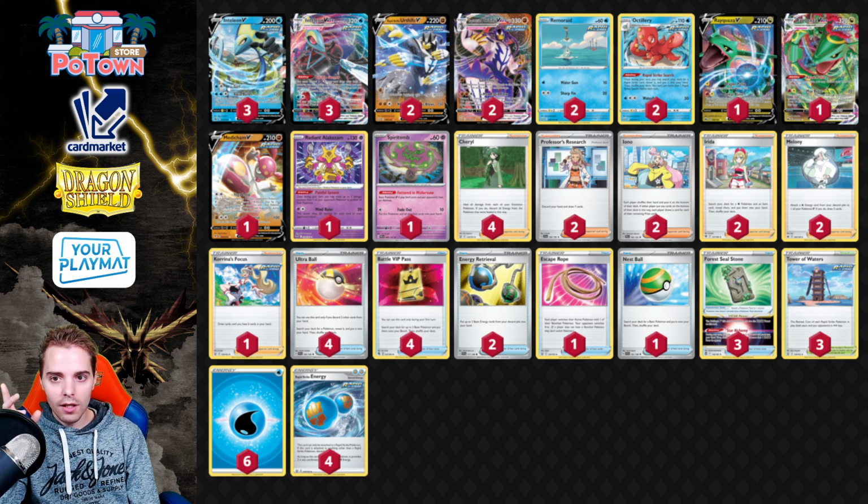So Rayquaza can allow you to dig a little bit deeper because you can discard your hand, draw 3, which is actually pretty nice. You want to be finding Cheryl time and time again because Mew VMAX has a lot of HP, and when you can Cheryl every single time, the opponent will not be able to respond deeply enough, and that's going to be fantastic for you. You can Cheryl spam 4 times, and then you will probably run away with the game.